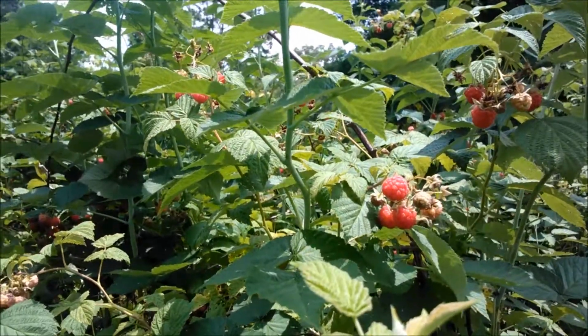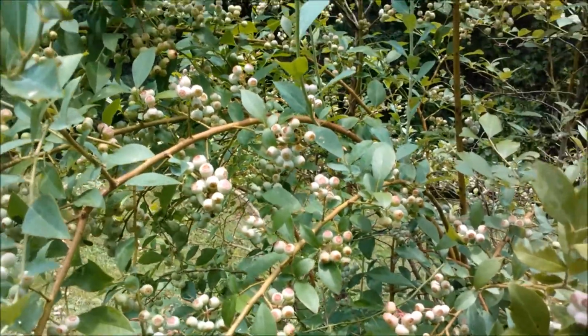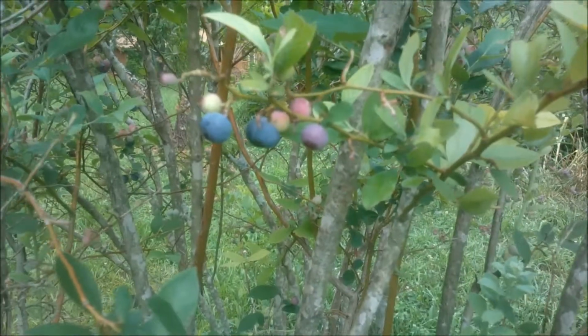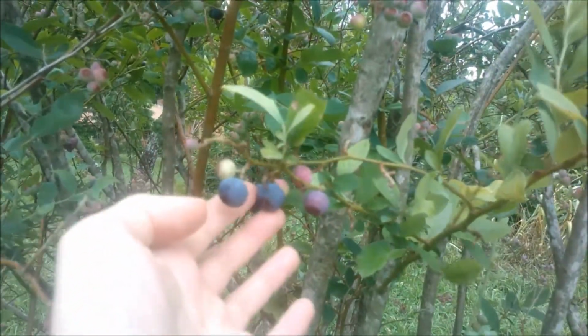My neighbors grow raspberries that they let me pick. I'm going to have lots of blueberries. They'll be ripe in about another month. My neighbors grow a blueberry variety that ripens earlier and the berries are larger.